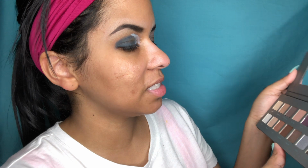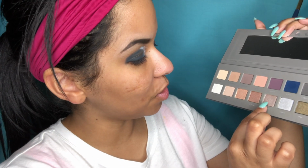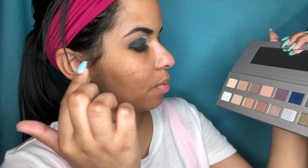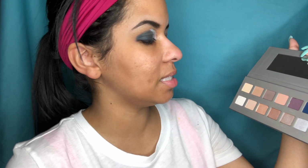So, okay, what I've decided to attempt is to use this beautiful shade Chrome right here to go in and do the other half of my lid. That way you'll have this really pretty chrome that's kind of going to blend into that pretty navy. So let's see what's up. All right, Chrome, let's get it. And I'm using the eyeshadow brush N15 from SM is Glam. I always use this one for pigment, for glitters.